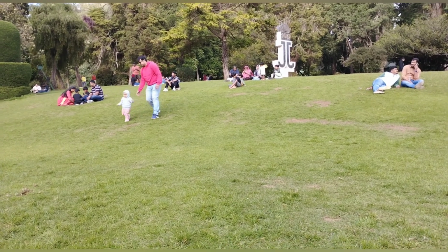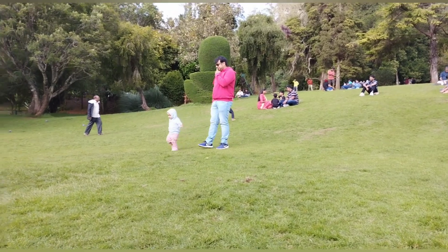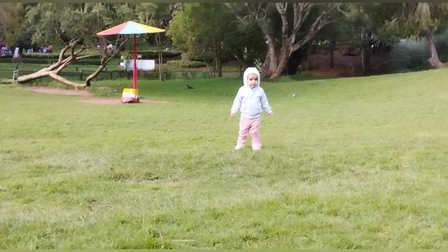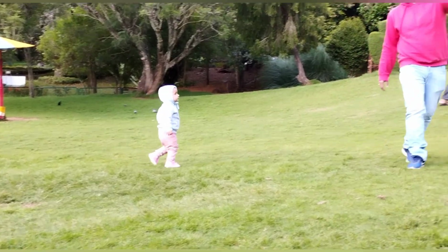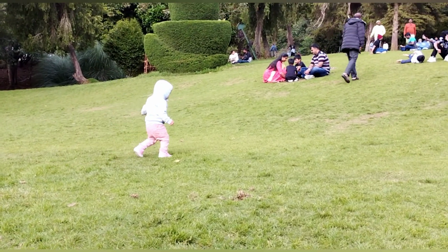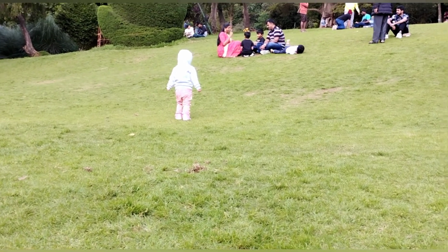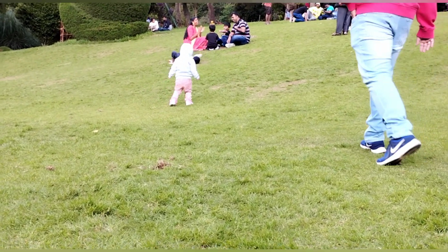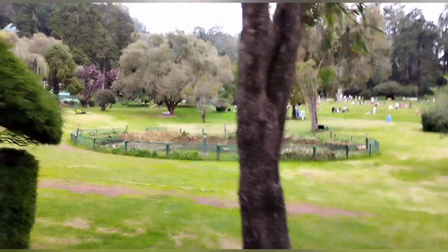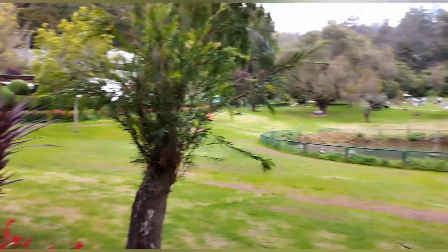You have a very nominal charge to enter the botanical garden, and there were many students from various schools and colleges. There is a huge variety of trees, plants in this botanical garden, and it's absolutely beautiful.